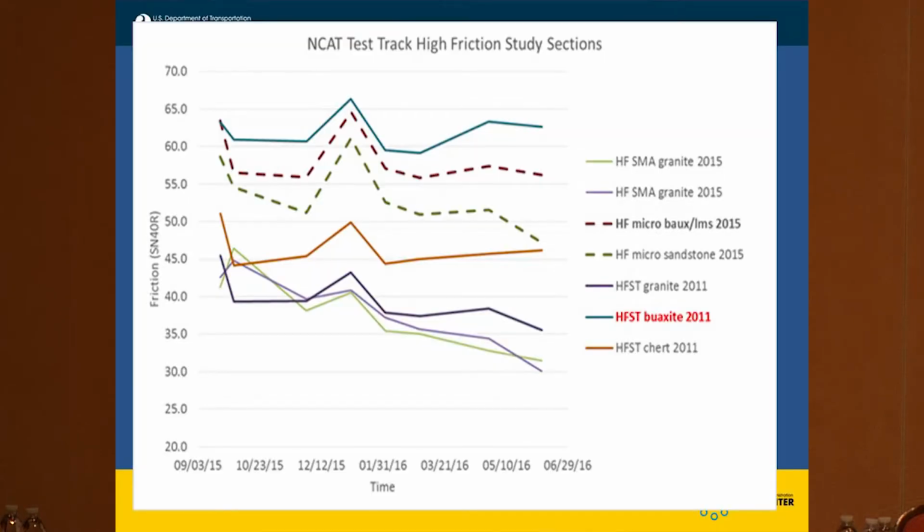This is from NCAT. On the vertical scale, you have a locked wheel skid trailer, the skid number, and on the horizontal axis, you have a time frame, and you'll see it September 2015 to June of 2016, so just recently. And I want to highlight the surfaces. If you look at the top 4, they were placed in 2015, and the bottom 3 were placed in 2011. And you'll see that the top line is the high friction surface treatment bauxite that was placed in 2011. So you can see here that it's maintained a good level of friction since 2011, and it's the best of all the sections to date.